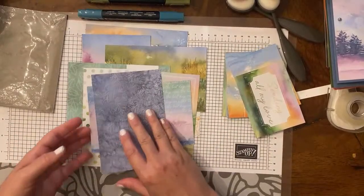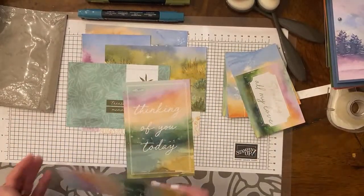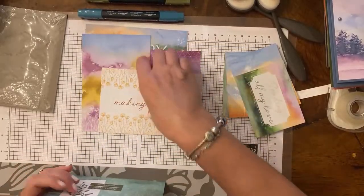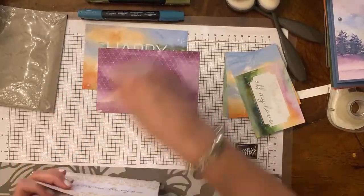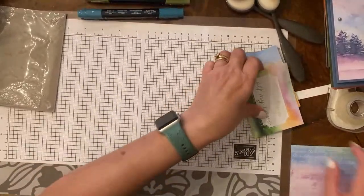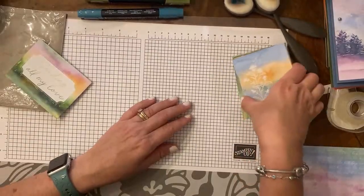just like these sprigs. Guys, I am so sorry. I have something in my throat that's just not agreeing with me right now. So sorry.